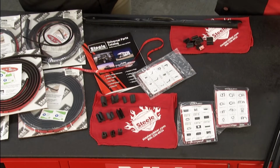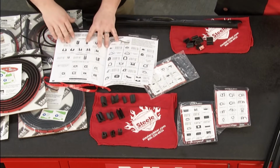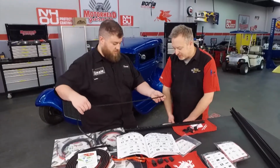So we do offer a selection of weather stripping that you can use to make a custom mounting pad, and those can be found in our catalog, different types here, and we happen to have a piece with us that will fit right on the license plate. And that is something I looked at on this vehicle.